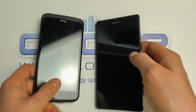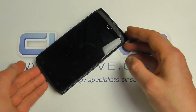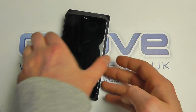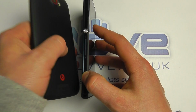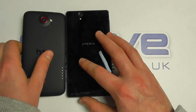We've got the One X Plus from HTC. Again, the Z is that bit taller. Nothing really to speak of in width. Thickness, fairly comparable. It's getting really hard to tell the difference now, it's fractions of millimeters that we're talking about now on these devices.